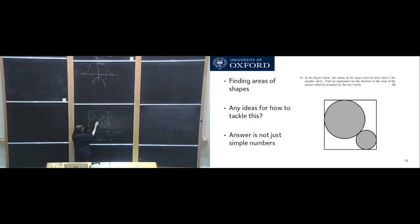Then we will split our line into segments. So this length here must be 2r. It's the radius of the larger circle. That one there must be r. It's the radius of the smaller circle. So then we just have these bits that go from the center of the circle out to the corner. Now this length here of this triangle I've constructed must be equal to r. The height of the triangle must be equal to r. So that means that this length of the diagonal is root 2 r, again by Pythagoras.